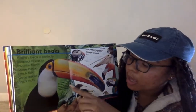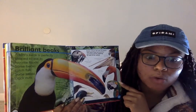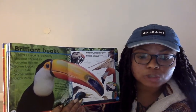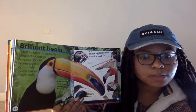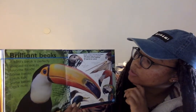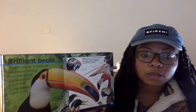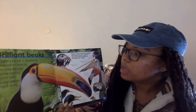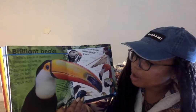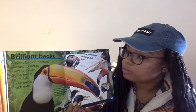A long beak helps the toucan save energy. It can reach fruit and trees without even moving. So that means that it doesn't even have to move its body. It can just use its long, strong beak to get its job done for them. That's pretty cool, right? Beaks come in all sorts of shapes and sizes. They are used for grooming, which means cleaning up and taking care of themselves, and for fighting as well as eating, okay?